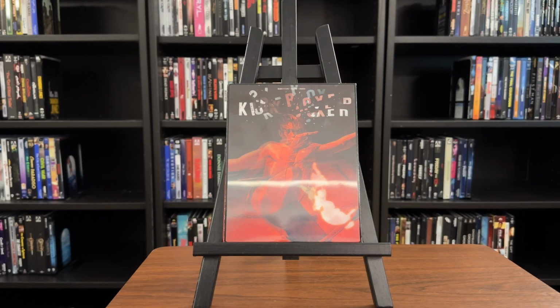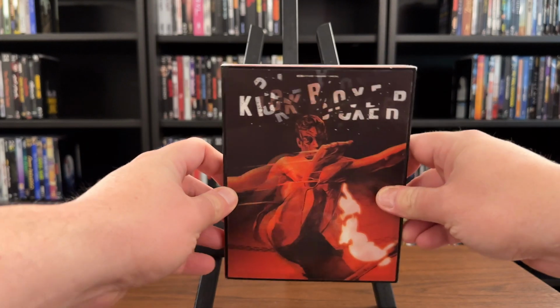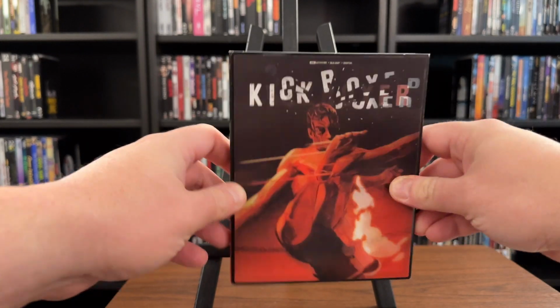Kickboxer is here on 4K Ultra HD Blu-ray, released by Lionsgate. It can be found as the Steelbook edition, available at your online retailers. I think it's safe to say if you're a Jean-Claude Van Damme fan, you've more than likely seen Kickboxer.